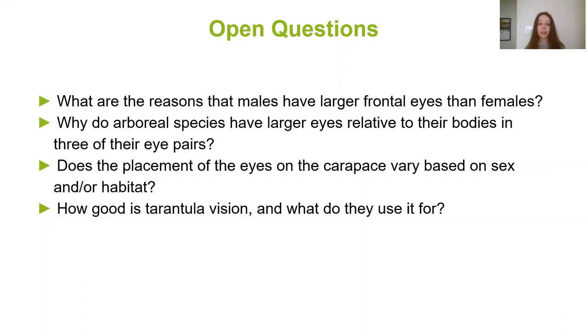For one thing, what are the reasons that males have larger frontal eyes than females? And why do arboreal species have larger eyes relative to their bodies in three of their eye pairs? Does the placement of the eyes on the carapace vary based on sex and/or habitat? And more generally, how good is tarantula vision and what is it used for?